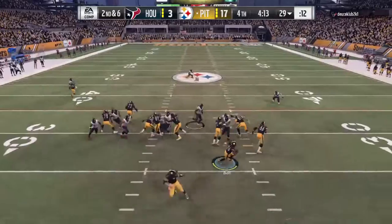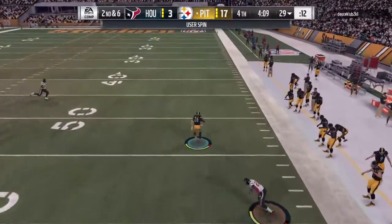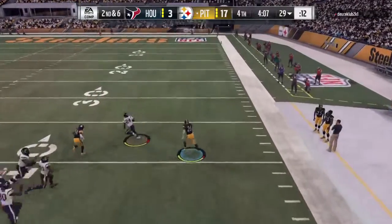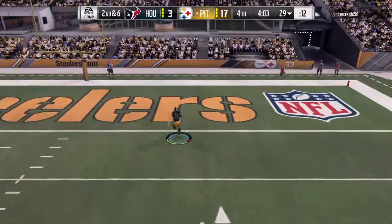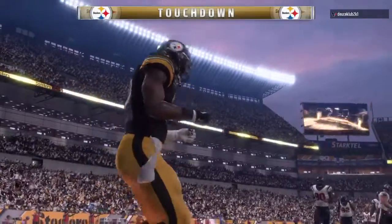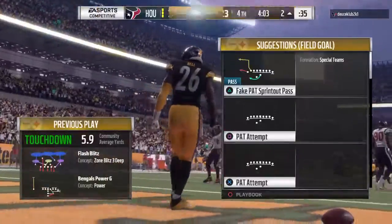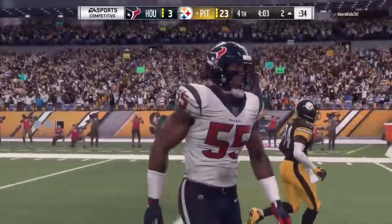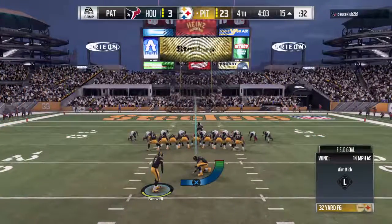Now Roethlisberger going to hand to Bell. And some room to work. Nice move at the 40. Le'Veon Bell. It's a foot race. And into the end zone. Touchdown, Pittsburgh. Le'Veon Bell with now 2 fourth-quarter touchdowns. And the Steelers are going to add on to their lead.